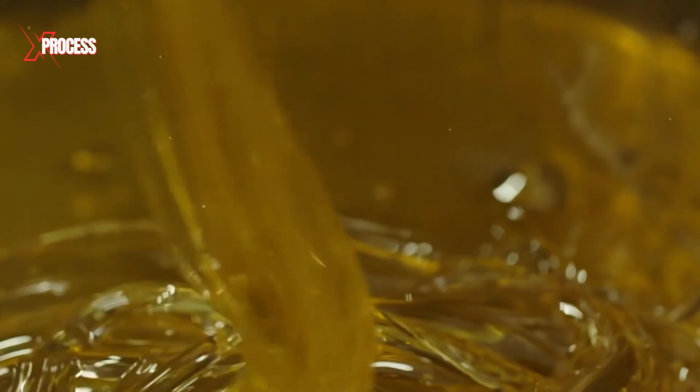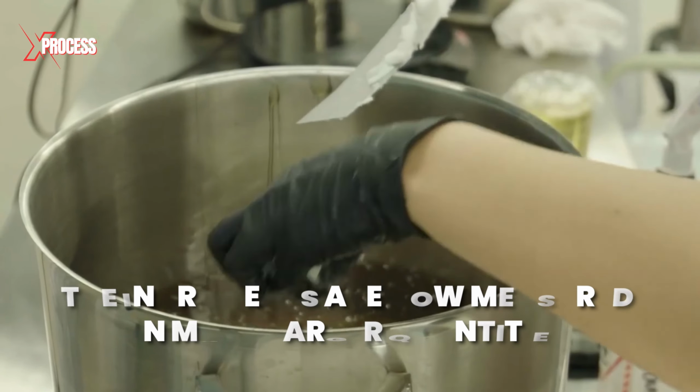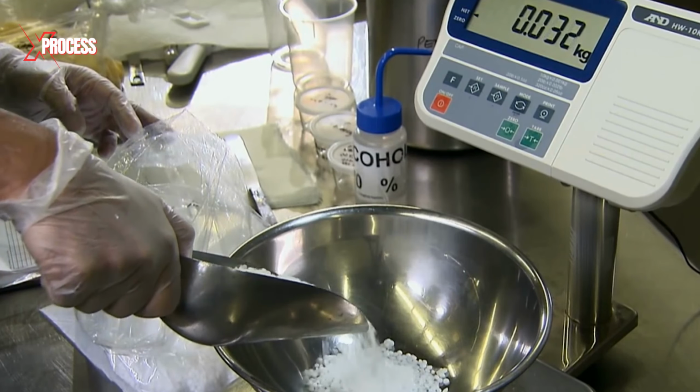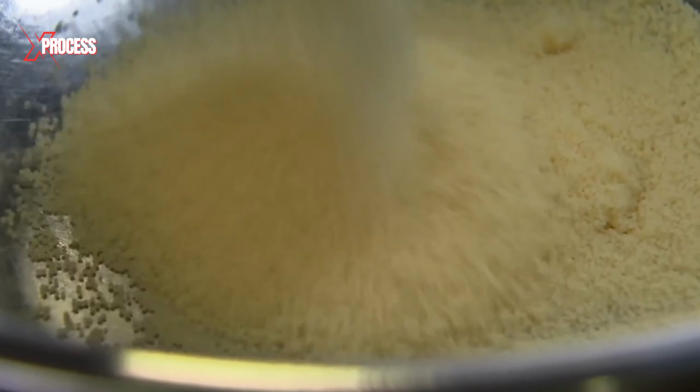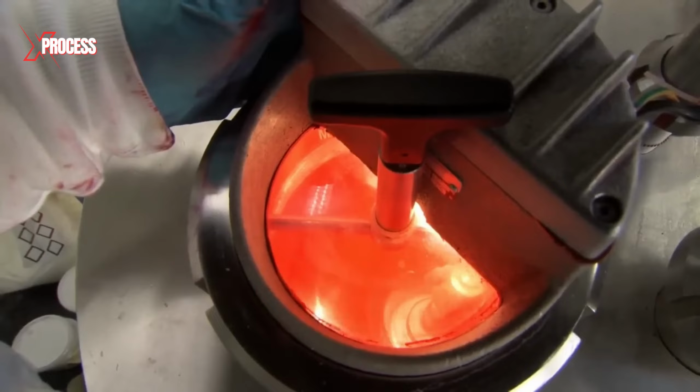In the factory, the same formula is used, but the process is adapted to meet the demands of mass production. Instead of small batches, the ingredients are now measured in much larger quantities. A worker weighs everything according to a formula. The exact mixtures are often a company secret. The ingredients are measured and poured into a pot.